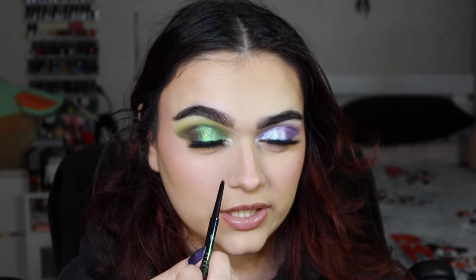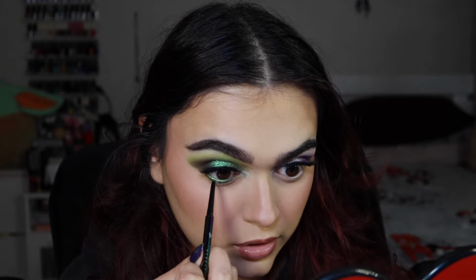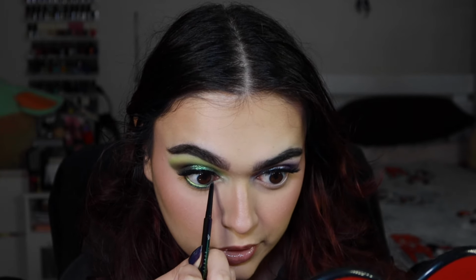I want to get into my lower lash line, so I'm going to start on the green side. I'm going to take the Danessa Myricks Beauty multi-chrome liner in the shade Emerald and line my lower lash line with this. I am dragging this a little lower than I would normally put it. It was also featured in my favorites for February. This is so good. Look how cool that looks. I love it.